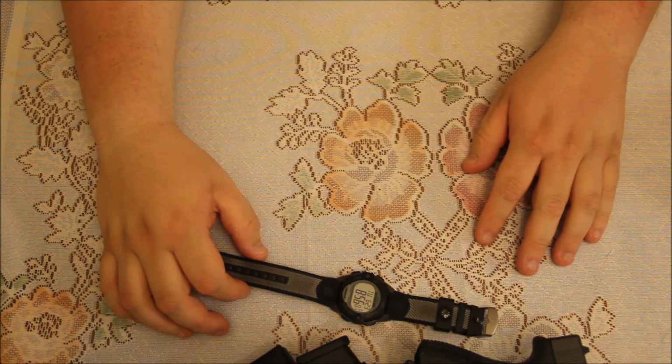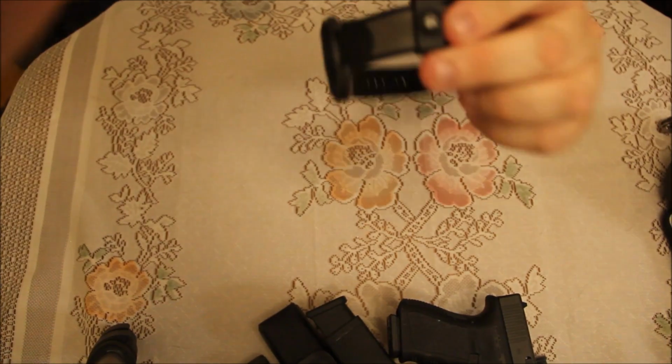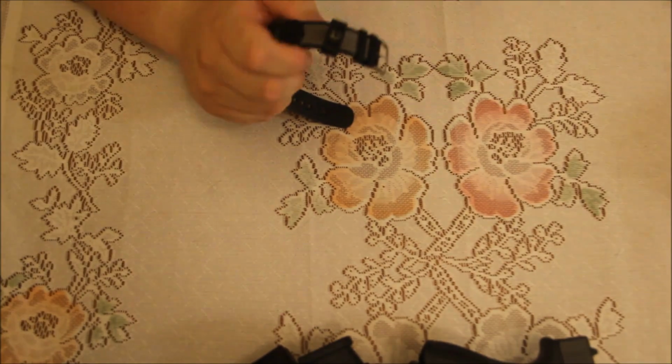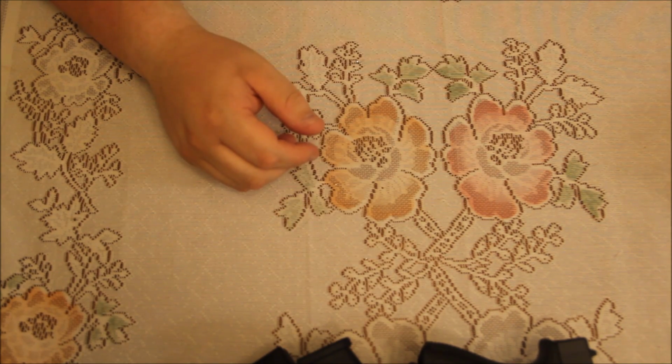Timex Expedition watch has a little tiny compass on there. See if you can zoom into this. Focus. Come on, focus. Oh, can't really see it. Focus is not really working. It's a Timex watch with a little compass on there. It's been pretty good.